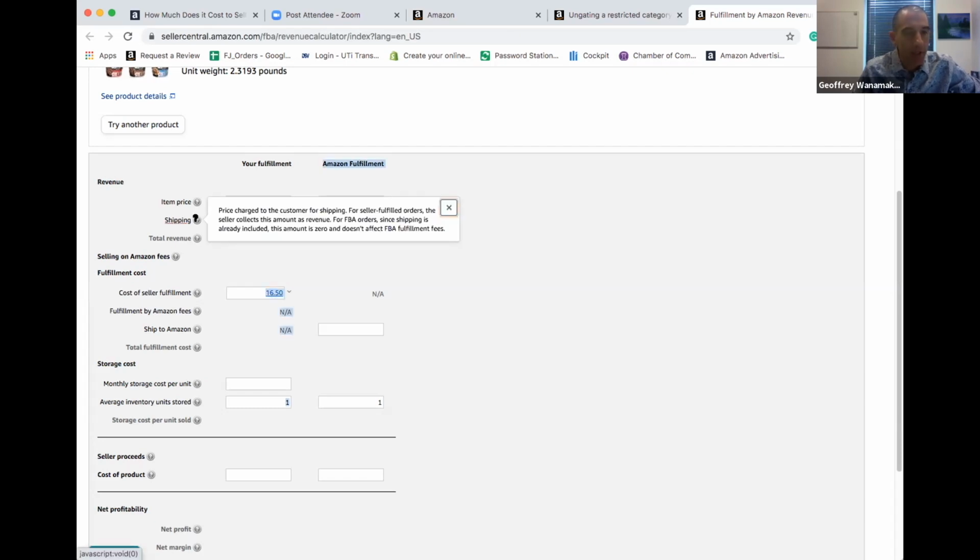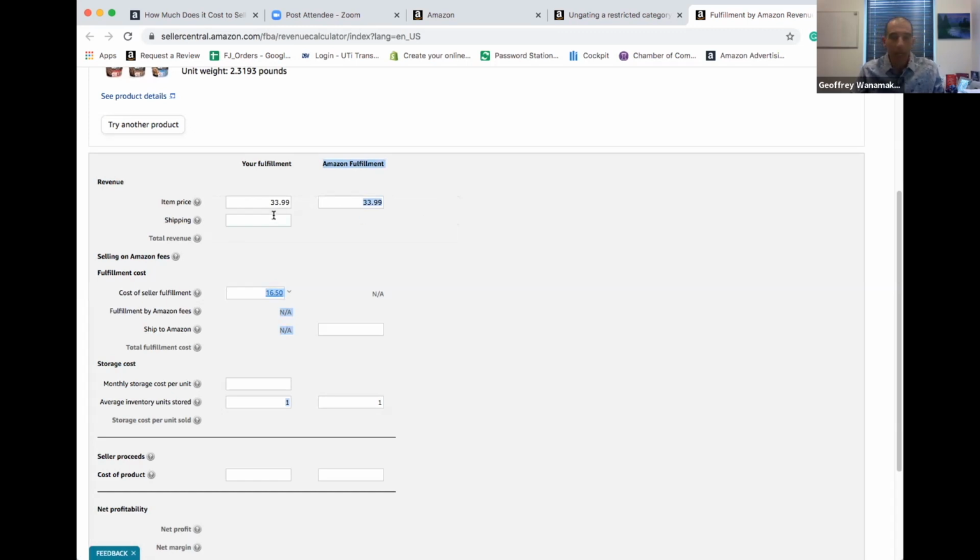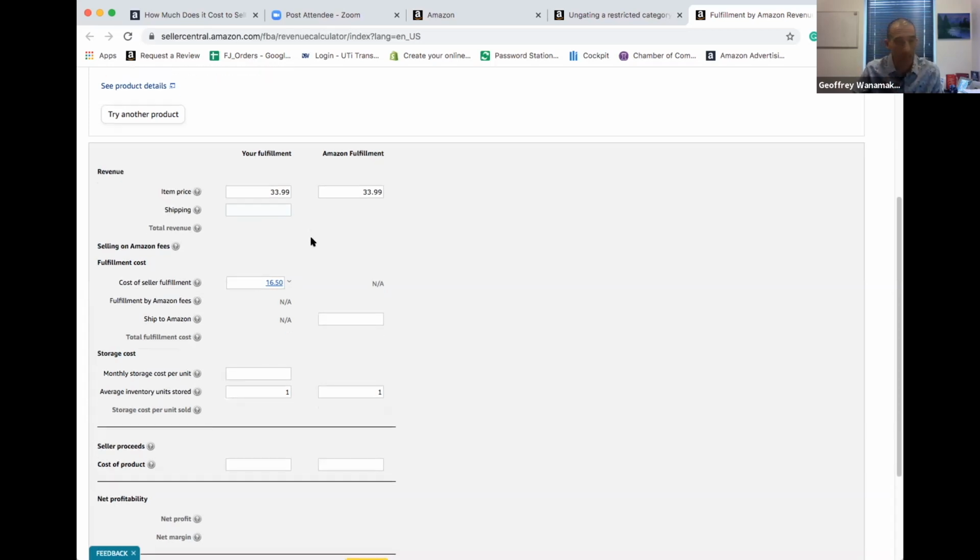So what it's asking us for here is price charged to the customer for shipping. As we know, everybody wants free shipping nowadays. And so I couldn't charge the customer $13 to ship that case to them on Amazon. If you wanted to, say, charge a shipping fee for the customer on Amazon, say a flat rate of $6 for shipping, you could do that. Say you wanted to pass on your full cost of shipping, we could plug in that $13 here. I personally don't charge for shipping on Amazon because I'm trying to compete with that kind of free shipping mentality that most people have. So we're going to leave this blank.